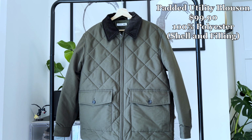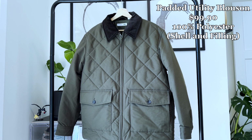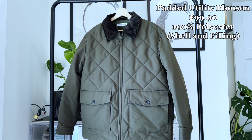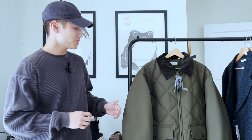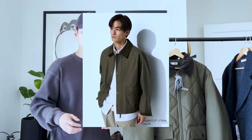It retails for $99.90, is made out of 100% polyester for both the shell and the filling, and I got mine in a size medium in this olive colorway. So I want to start off by saying that I'm not a huge fan of this piece. In terms of the material and the quality of it, it feels very similar to the regular utility Blouson that's available at Uniqlo that's also very popular right now.